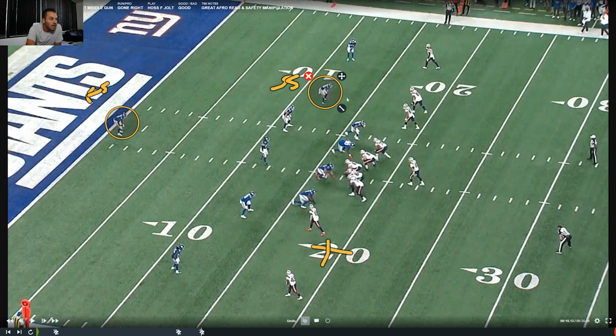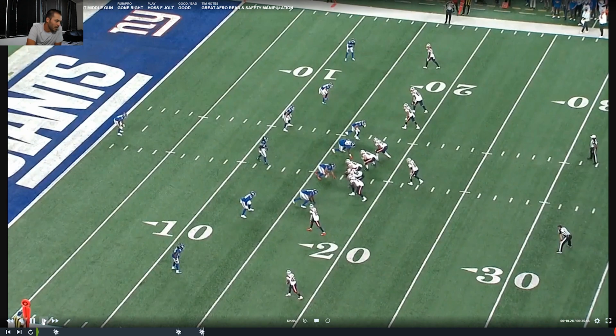Well, why? This guy, and I want you guys to watch it. We're going to do one slow-mo of watching these defenders, and then we're going to do one at speed so you guys can actually see this clip. But watch this safety. He's going to get so much more verticality. Watch how bad this linebacker is at playing this, okay?